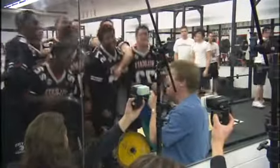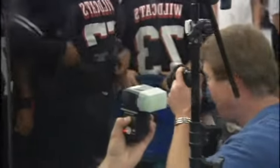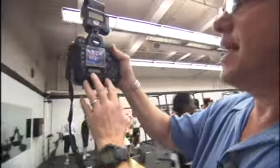One more time. Go. Okay, I'll let you go if you do it really well this last time, okay? All right? Okay, and 1, 2, 3, go! Joe's skill at working with his subjects and the Nikon creative lighting system's speed and versatility are the perfect combination for delivering a perfect portrait.